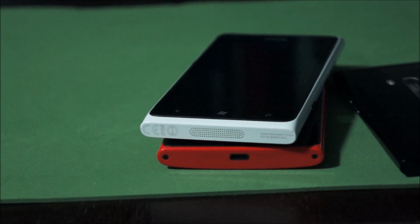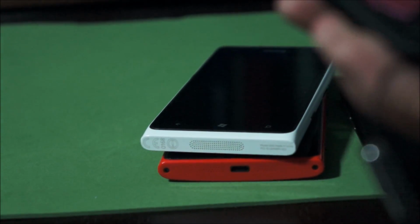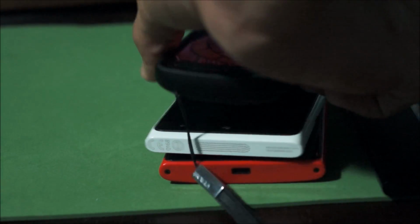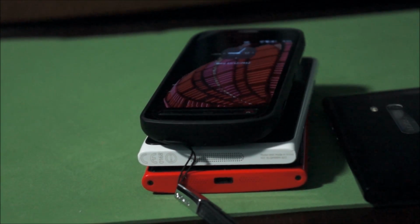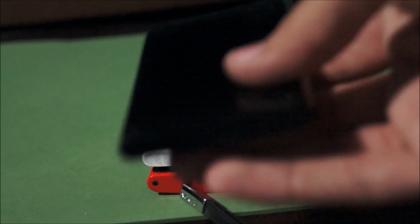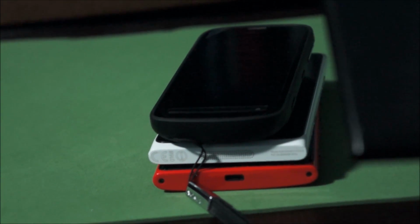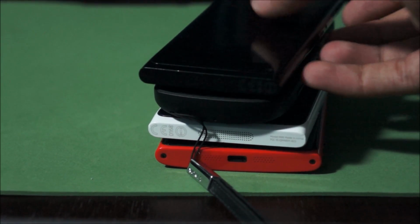And then the third largest screen, we have the 808 PureView with a 4.0-inch screen and a very limited Symbian PPI of 183. I know it's sad, but the people who bought this phone did not buy it for its screen. That's for sure. And then the second smallest screen is the N9, which has a 3.9-inch screen, while the Lumia 800 had a 3.7-inch screen.